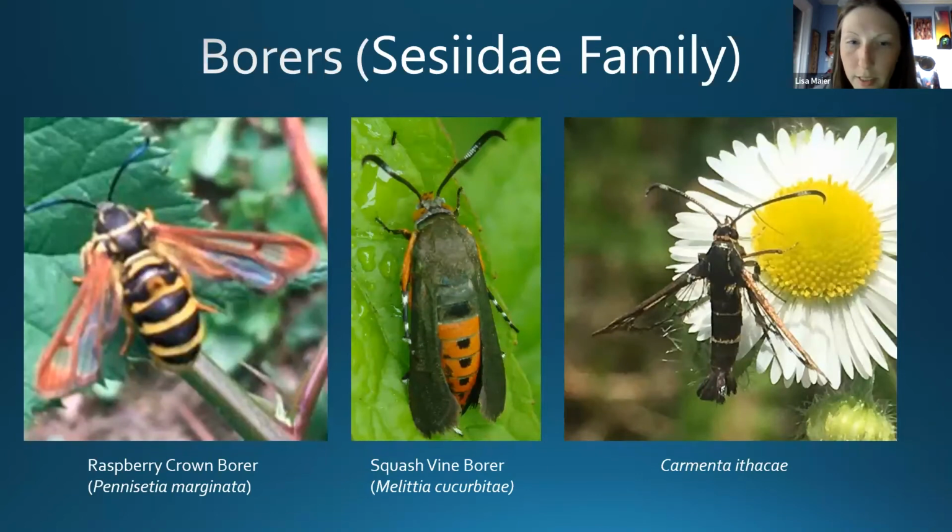Borers are another great example of day-flying moths. If you see that squash vine borer, that's one you probably don't want to see if you grow pumpkins or squash or any type of cucurbit. If you've experienced in your garden where you're growing a squash or a pumpkin and a whole section will just suddenly die off, it could be one of these borers, the squash vine borer, just by the way they bore into a vine and lay their eggs, and the caterpillars can wreak havoc on your pumpkin patch.